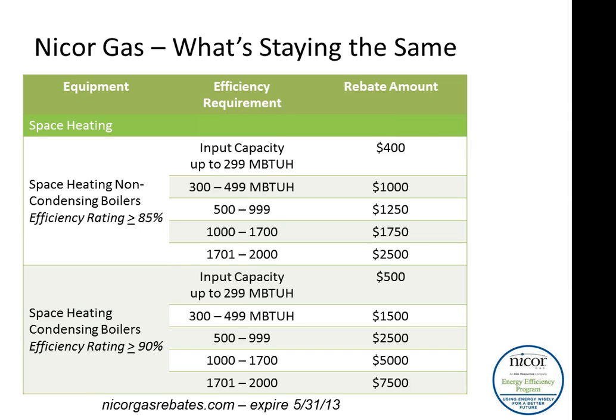So here's the ones with Nightcore. A lot of the Nightcore stuff is exactly the same as last year, so I won't beat a dead horse. But you can see down there on the bottom for space heating condensing boilers, they've got to be 90%. And then depending on the size of the boiler will determine what your rebate is. So you put in a 500,000 BTU boiler, you get a $2,500 rebate, for example. There are also rebates available for non-condensing boilers at the 85% tier, but obviously it's less money.